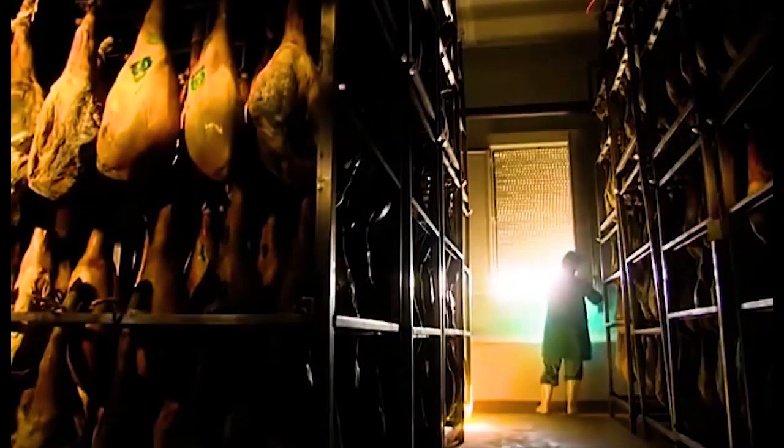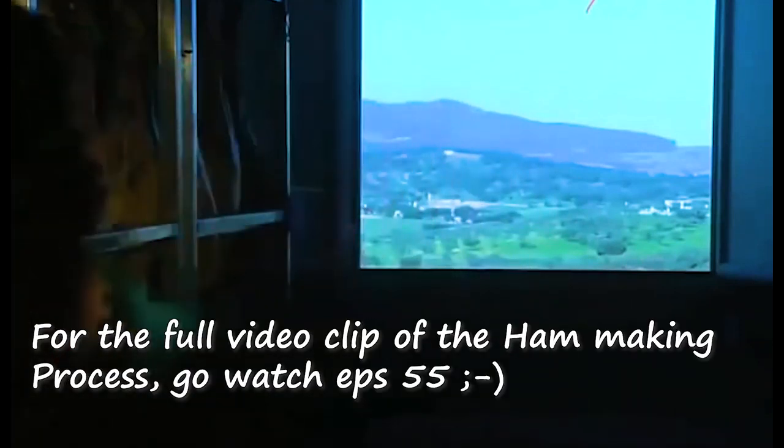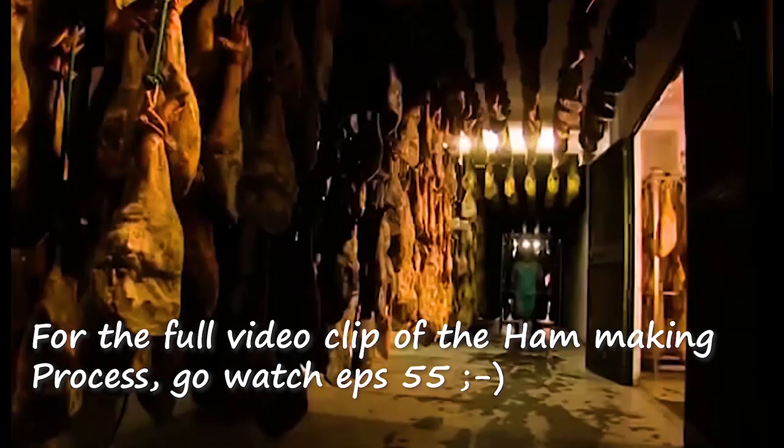Then comes the drying phase, where the skills of the master jamonero, hammaker, play a crucial role. Here, temperature and humidity control are monitored by traditional methods without any kind of technical equipment. Instead, blinds and windows are opened and closed to regulate the flow of mountain air. The ham is cured in this way for a period lasting between 6 and 12 months.